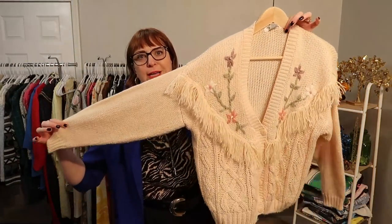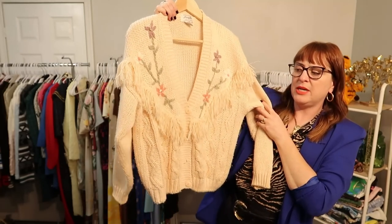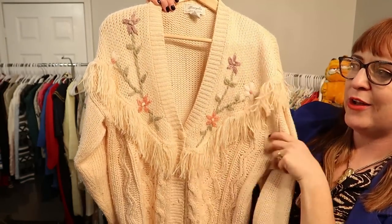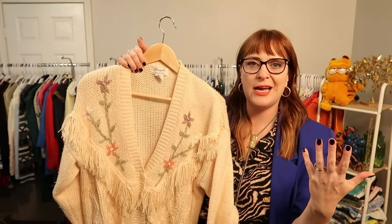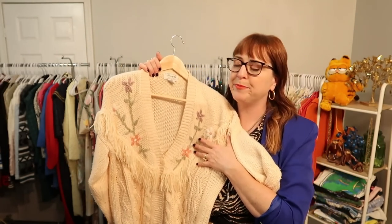Snagged this really cute, fun, vintage fringe cardigan. Not sure how the color's showing up, but it is a light kind of peachy pink, cute floral embroidery, and of course the fringe detail is kind of everything. I'm not totally sure if I could rock this, but this is exactly the type of unique pieces that I would pick up and sell in my shop too, so we're gonna see what happens with it. I also have a couple of stains to treat to make sure it's in really good shape.